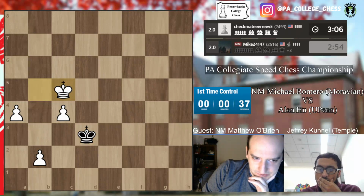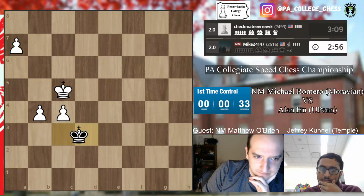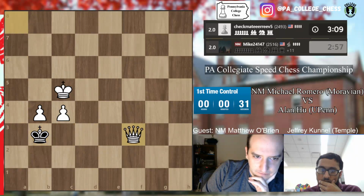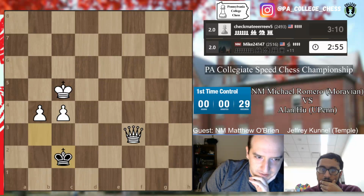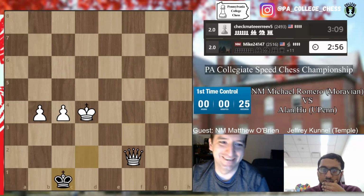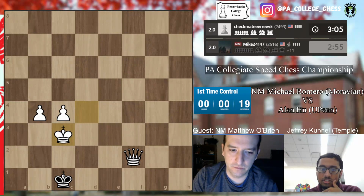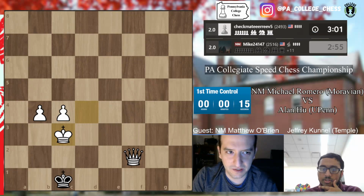Three passed pawns. I think White can complete this. Yeah, e5. So if you play like king a4, okay, I feel like Black should probably stall, honestly, even if it's not exactly the best. Michael's on a good run at the moment, so probably just wait out the time control.